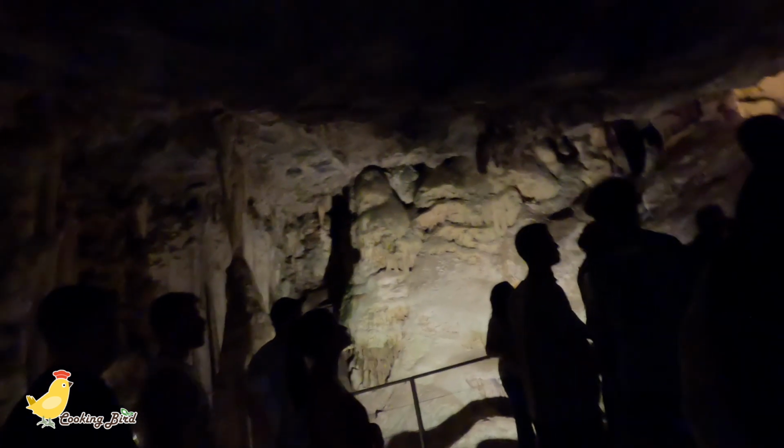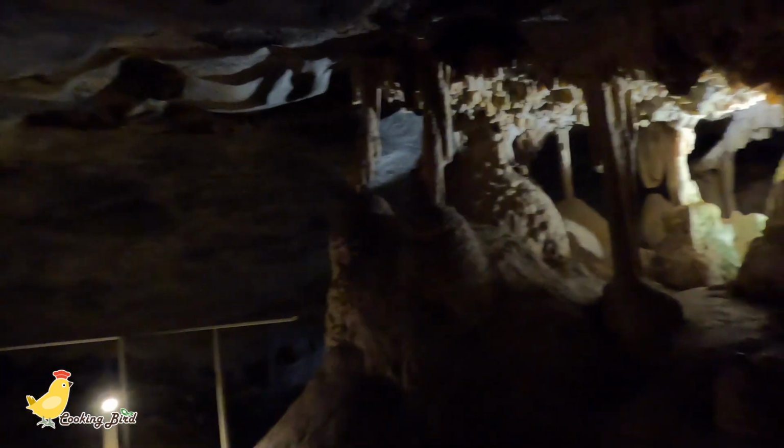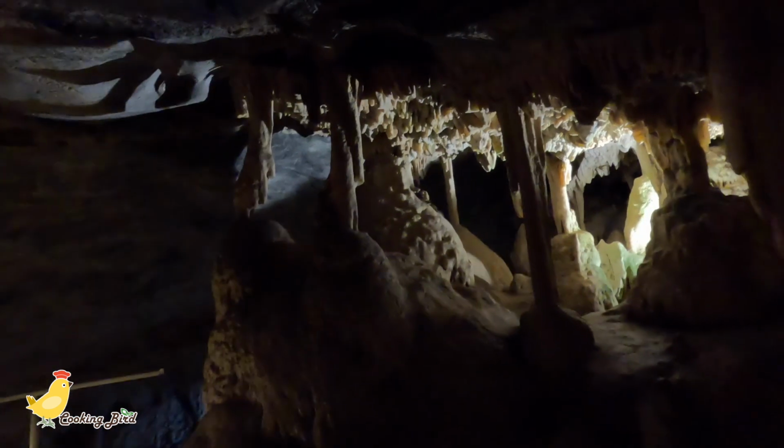And did you know that there is no airflow inside the cave? We get oxygen from the entrance and the exit. That's why we limit the amount of people we take inside the cave. So you're wondering, the cave is 1.6 kilometers from the entrance to the drum and back. But we're proceeding now to our final and last chamber.